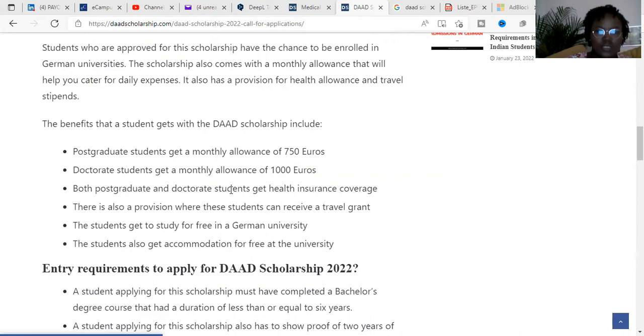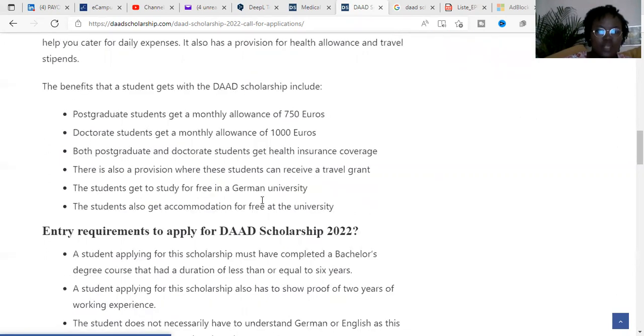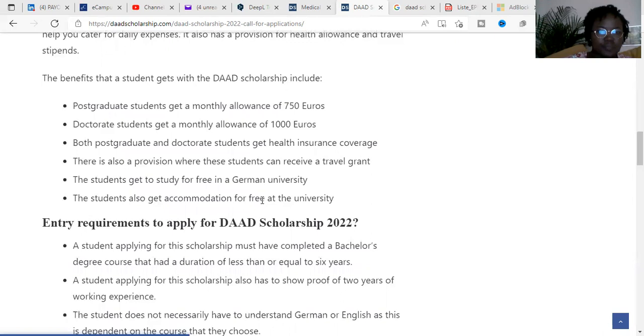There is also a provision where these students can receive travel grants, just in case you have to undertake research back home. You can get a travel grant to go and collect data for your research. The student can study for free in any German university. The student also gets accommodation at the university. We'll look at this in a different video, where I'll talk about the different student accommodations that are available.